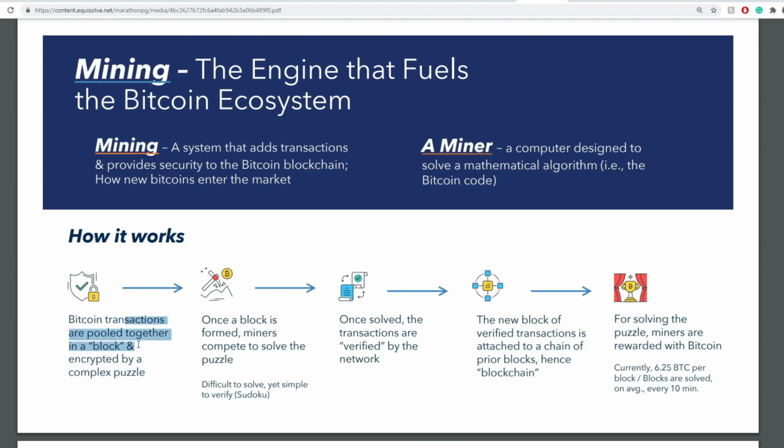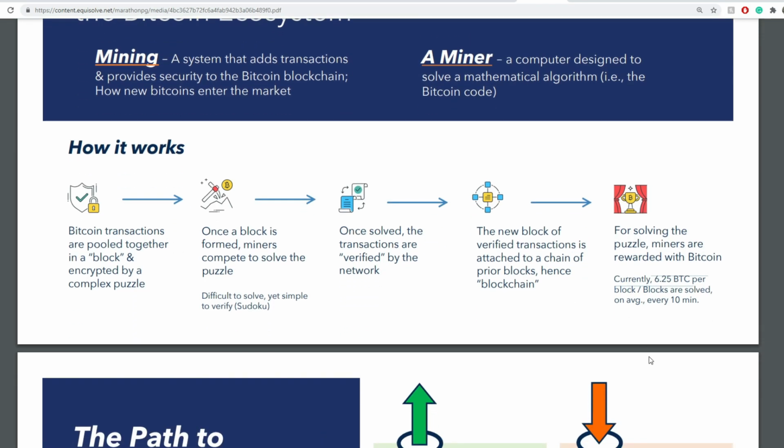Bitcoin transactions are pulled together in something called a block and encrypted by a complex puzzle. Once a block is formed, the miners compete to solve the puzzle. It's difficult to solve, yet easy to verify, basically like Sudoku. Once solved, the transactions are verified by the network. The new block of verified transactions is attached to a chain of prior blocks, hence blockchain. For solving the puzzle, miners are rewarded with Bitcoin. Currently, you get 6.25 Bitcoin per block. Blocks are solved on average every 10 minutes. If you look at last year, it was around, I believe, 13.5. And this is going to keep happening every period of time.